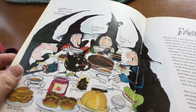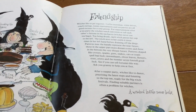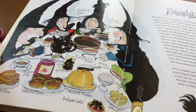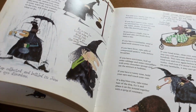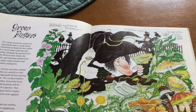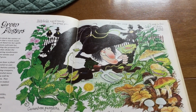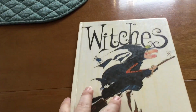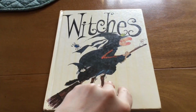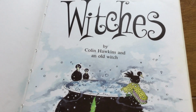I mean, look at that. It reminds me of a book that I had when I was a child, and I can't remember the name of it, but it was this kind of pictures of witches and all that kind of stuff. Yeah, I love it. Green fingers. Yep. Witch in her garden. Love it. So thanks to hubby for that. He's a doll. He really is. So that's Witches by Colin Hawkins and an old witch.